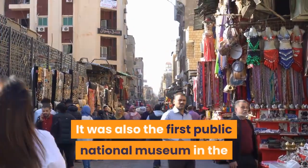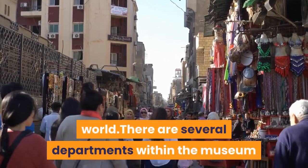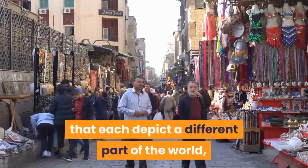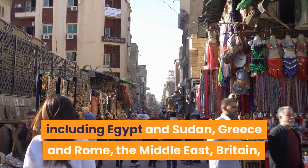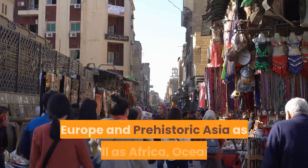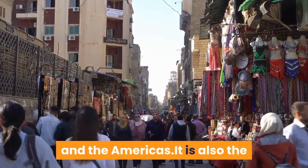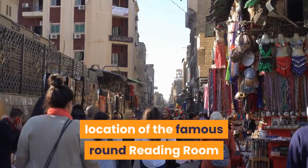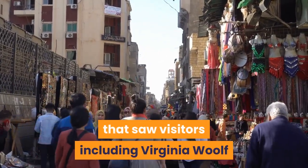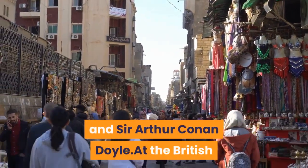It was also the first public national museum in the world. There are several departments within the museum that each depict a different part of the world, including Egypt and Sudan, Greece and Rome, the Middle East, Britain, Europe and prehistoric Asia, as well as Africa, Oceania and the Americas. It is also the location of the famous round reading room that saw visitors including Virginia Woolf and Karl Marx, as well as Bram Stoker and Sir Arthur Conan Doyle.